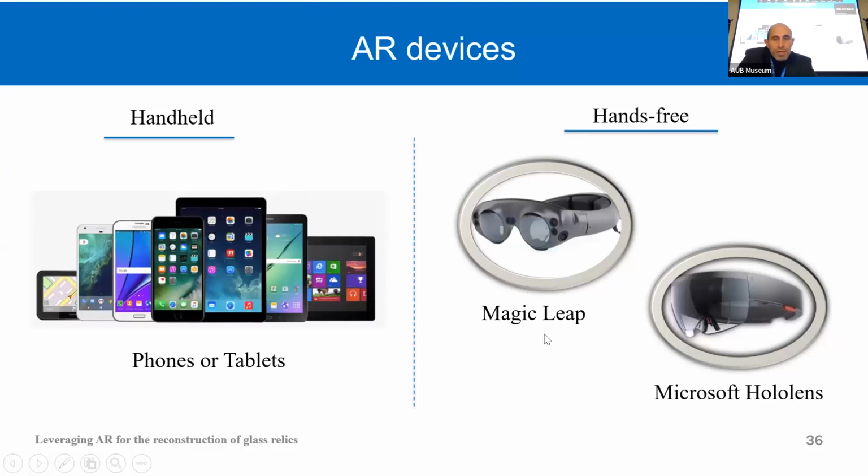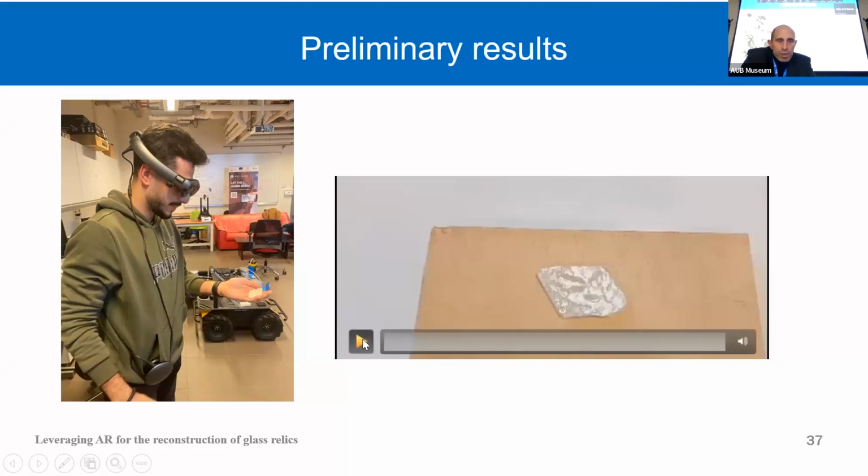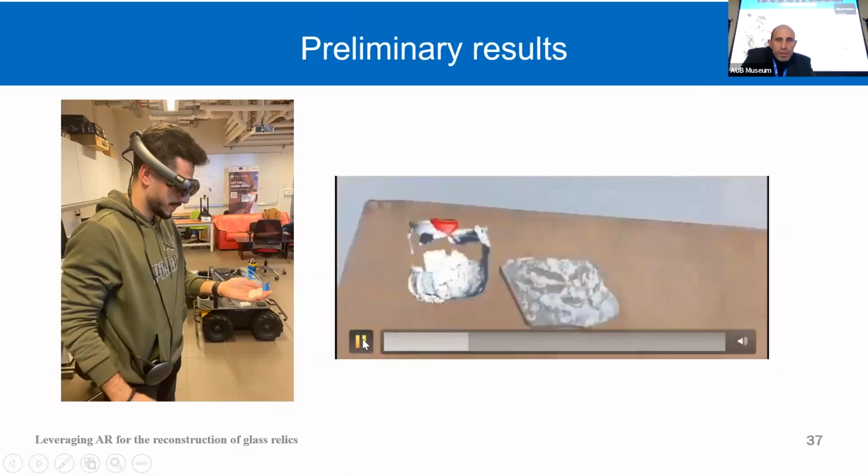Two prominent examples are the Magic Leap and the Microsoft HoloLens. This is a lot more known than the Magic Leap. We have both, and we're experimenting with both. We have some pretty cool results so far. Here, this is one of our students who has a Magic Leap, and he has the glass piece in his hand. Eventually, you would have two locations. You have your PC that has all this information, and on the other hand, you have the stand or the location where you're renovating the actual part, and then the user through augmented reality.